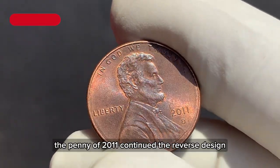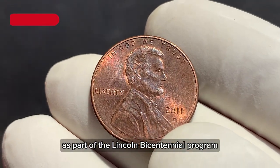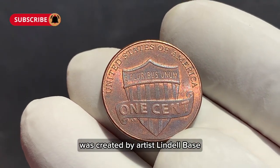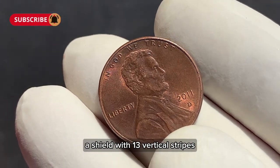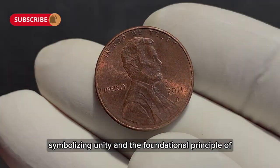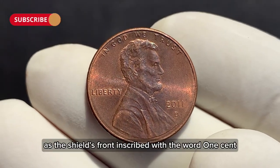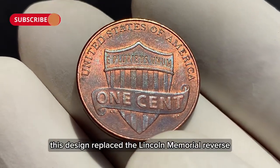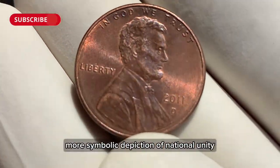The penny of 2011 continued the reverse design introduced in 2010 as part of the Lincoln Bicentennial Program. This design, known as the Union Shield, was created by artist Lyndall Bass and sculpted by Joseph Mena. The Union Shield features a shield with 13 vertical stripes and a horizontal banner inscribed with the words, E pluribus unum, symbolizing unity and the foundational principle of, out of many, one. A single, bold scroll crosses the shield's front, inscribed with the words, 1 cent. This design replaced the Lincoln Memorial reverse, which had been in use since 1959, and marked a return to a simpler, more symbolic depiction of national unity.